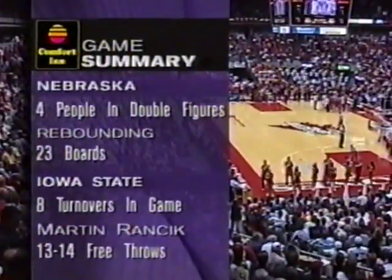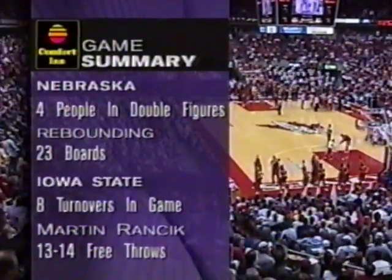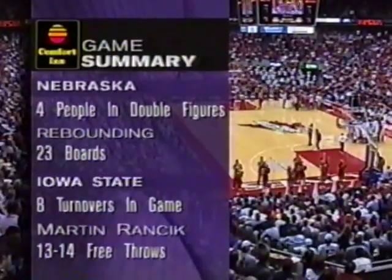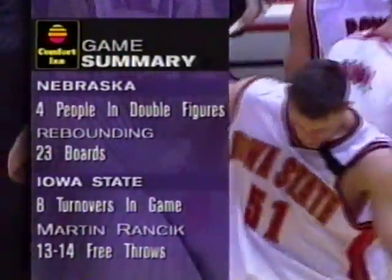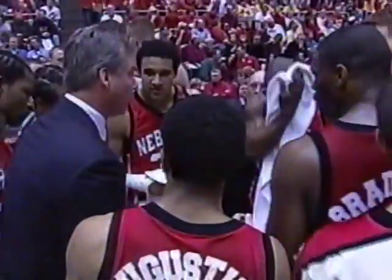Well, we have seen a lot here this afternoon. 4 people in double figures for Nebraska, balanced scoring. 23 rebounds on the day for the Cornhuskers. Iowa State just 8 turnovers in the game. On the boards, Nebraska has 23, so that's a big factor. Martin Rancik, 13 of 14 free throws. Iowa State's been at the free throw line a lot here in the second half, and Nebraska is trying to find a way to hang in there right now.